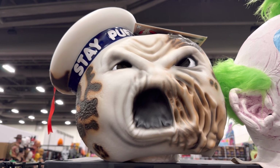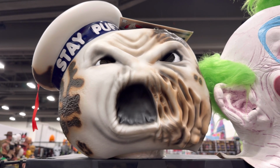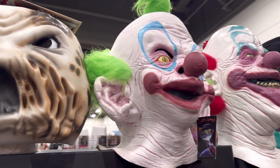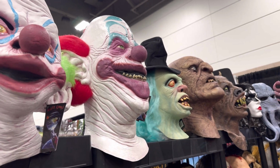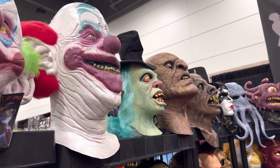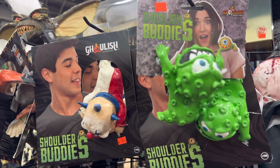Elizabeth just pointed this one out. Stay Puft Marshmallow Man. I didn't even see him up there. That's really cool. Look at all those. All killer clowns. And then, not sure who the rest are. I think you see a member of KISS as well. These are kind of cool. Sit them on your shoulder.